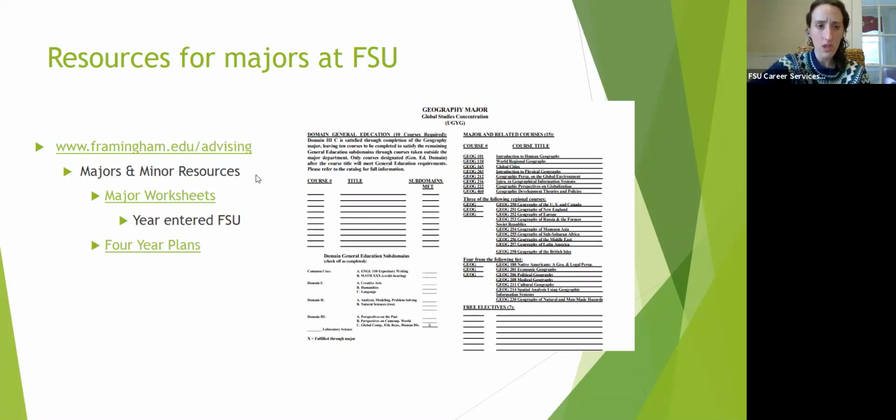So in addition to that, there's also a document called the 4-year plan. It's essentially the same information as a major worksheet. It's just laid out a little bit differently. So depending on what type of learner you are, or what visuals you like, you could also check that out. Very, very similar information, including the general education requirements, the major requirements, and the amount of free electives that are available through each major. Okay.